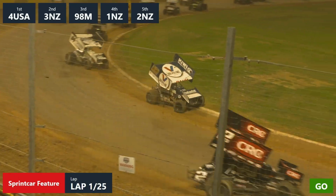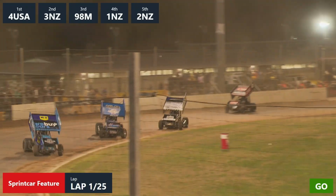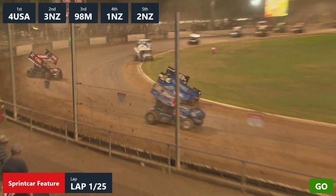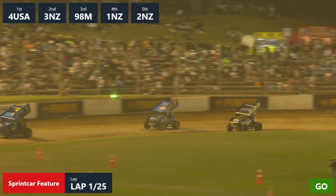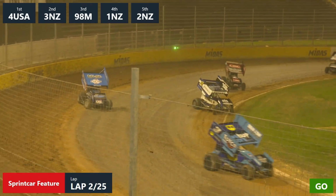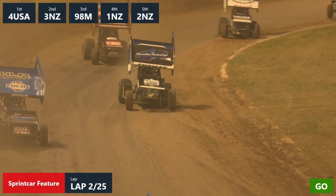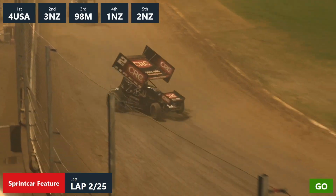Ryan O'Connor there up high trying to have a look out wide. Here comes the 1NZ of Daniel Thomas, and to make our top 5 is the 2NZ of Michael Pickens. Just outside of that 5 at the moment is the 88 of Keaton Darm. That's how they'll sit early on after 2 laps completed. 23 to run here for the Pipeline North Island Sprint Car title.